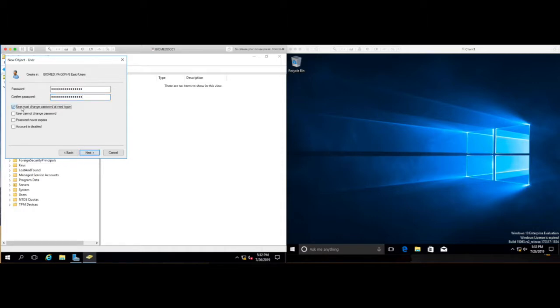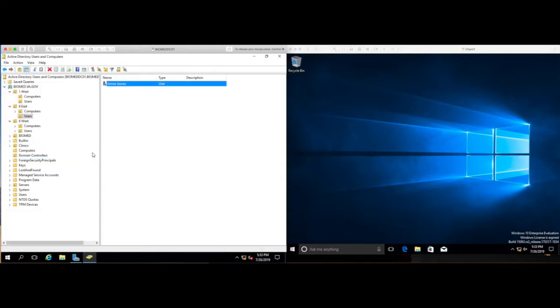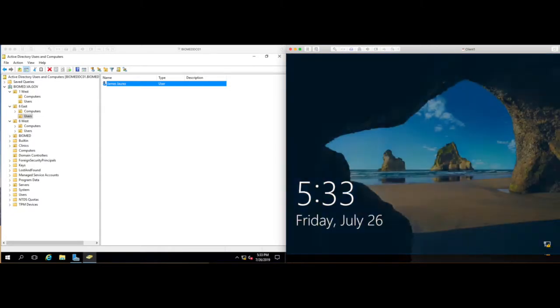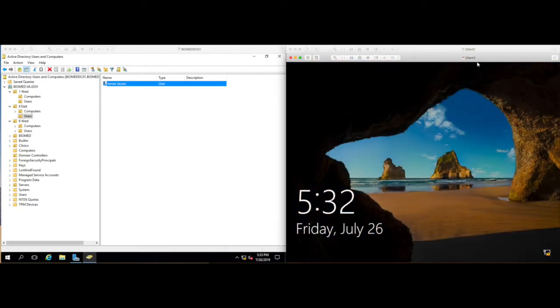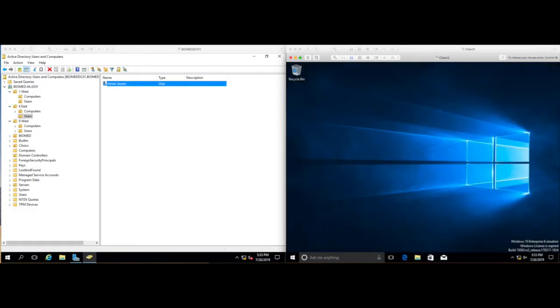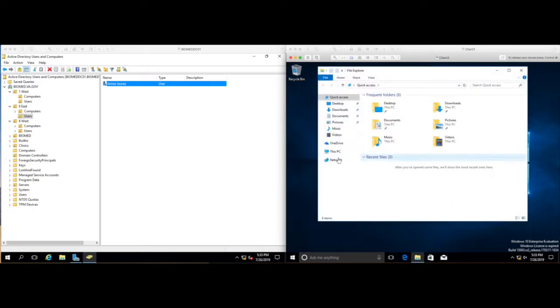And in this case, I'm going to turn off the change password at next login. So now we have this new user. We literally just created it. While over here in client 1, I'm going to log off the 1 West test user. And while that's logging out, one of the other issues reported by the Biomed IT staff is that it takes up to 3 weeks to add a computer to the domain. So with this new Biomed domain, we can see how quickly we can add computer accounts to the domain. Remember, on the VA right now, it currently takes 3 weeks. So let's see how fast we can get this computer added.